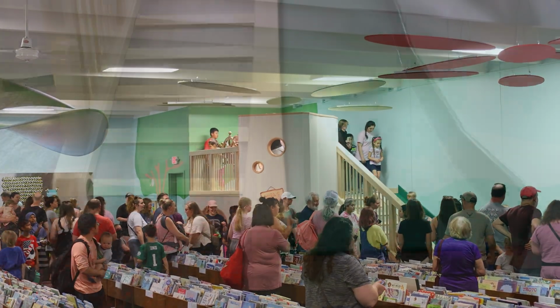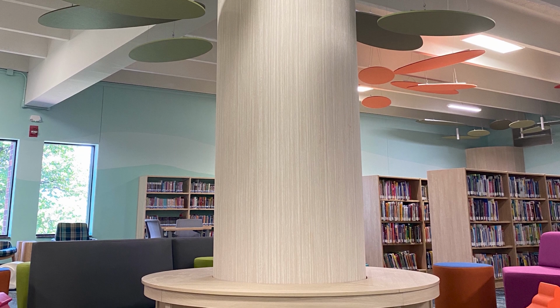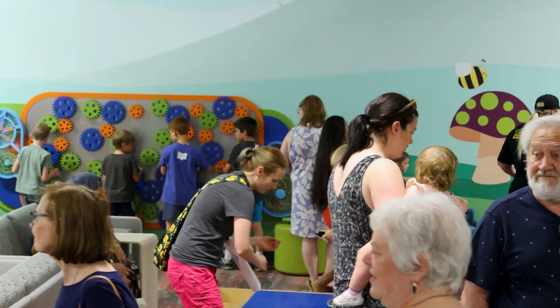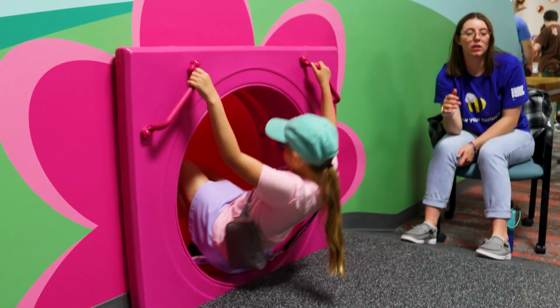So our CE team was able to build a 2-story treehouse that included a ramp and a slide, a corner bookcase, wave wall panels, and covering an existing column with a tree trunk type feature with seating for benches. We had ordered a bunch of children's interactive equipment to be used in the space, so this created quite a playground area for the kids to use.